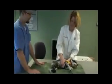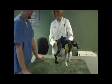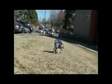Okay, you ready for Kermit? Let's stand up. Ready to go up? Kermit was controlling his brace and his leg, so it'll just be a matter of a few days to get comfortable with that new stance.